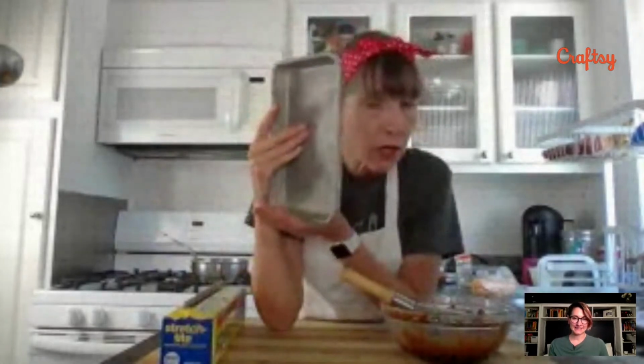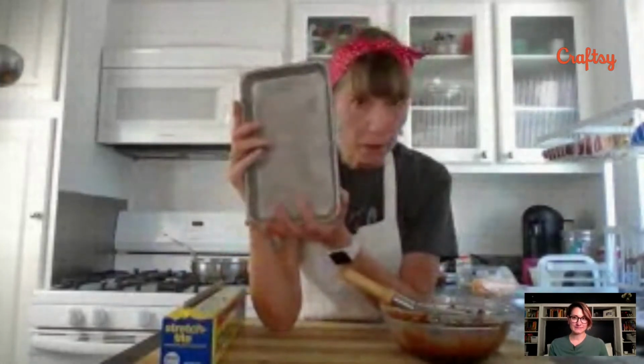Oh, I'm yelling at the microwave. That's our macarons. Oh my God. Hold on, macarons. So in the professional baking world, this is an 1/8 sheet pan.